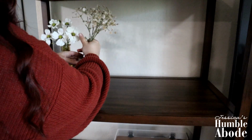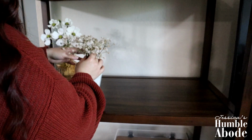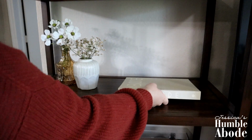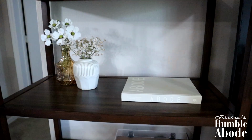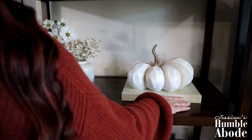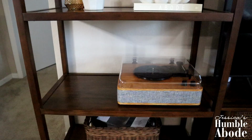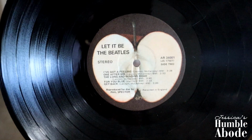On the second shelf, I'm putting some vases, my Hobby Lobby vase that I absolutely love, and then my new Hearth and Hand vase. So I put some Hobby Lobby florals in each of them, and then I have my Abode book for Jessica's Humble Abode with my Hobby Lobby pumpkin. That is one of my favorite pumpkins that I've ever purchased.